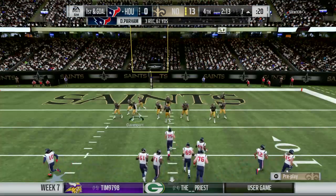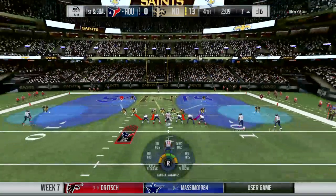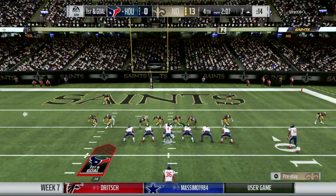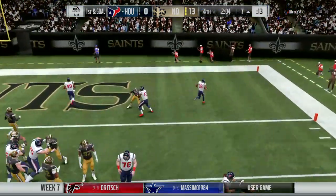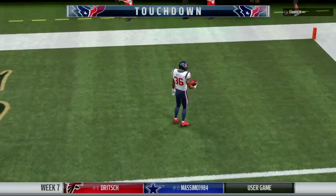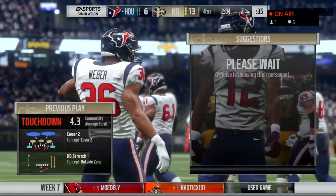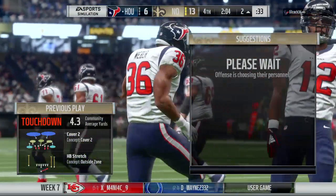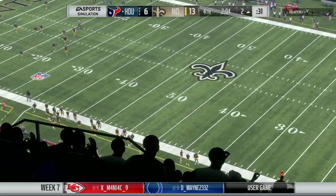They don't need to run another play here before the 2-minute warning. Let's see if they do it anyway. They'll try and run for it on first and goal. And he'll take this one in for a Texans touchdown. A great effort there. His second touchdown on the season. And the Texans have cut it to within a score.